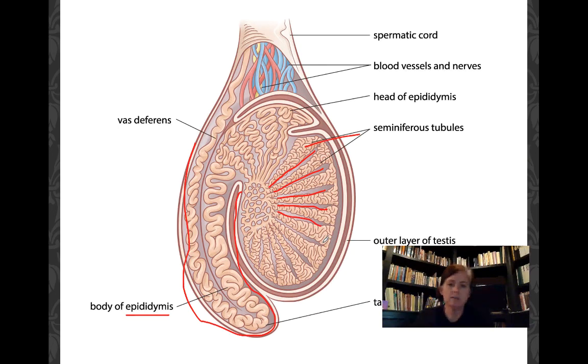And so what happens is that the immature sperm are released from the spermatogenic cells in the seminiferous tubules, and they travel from those seminiferous tubules into the epididymis. We've got a long coiled tubular system through there. It takes about 20 days for the sperm to be produced and then to travel into the epididymis. At that point, they learn how to swim, they gain the ability to be mobile, and they are being stored in the epididymis until they are ejaculated from the body.